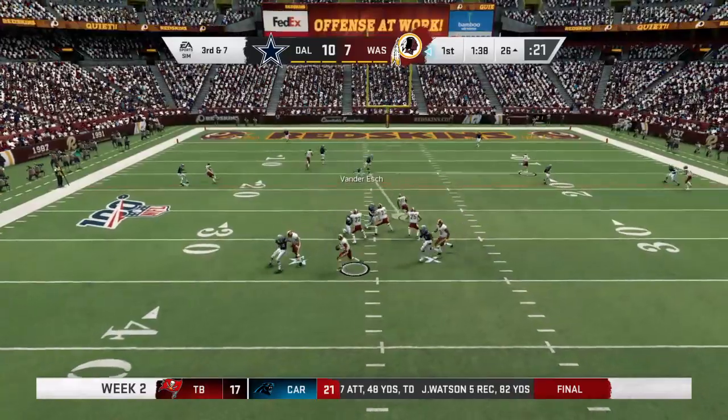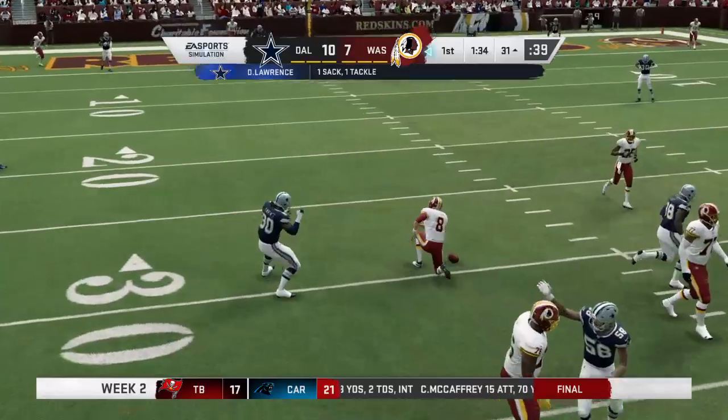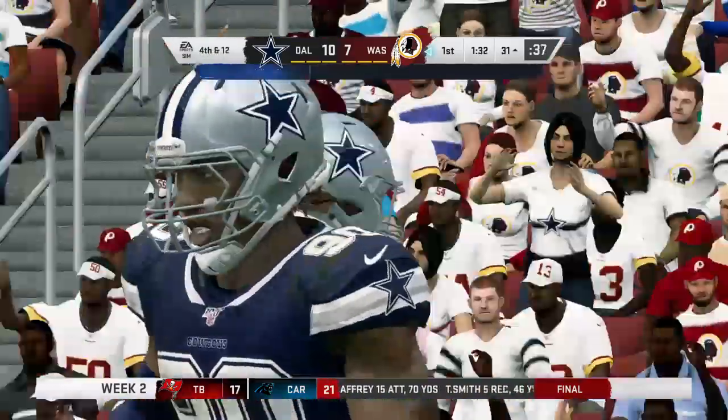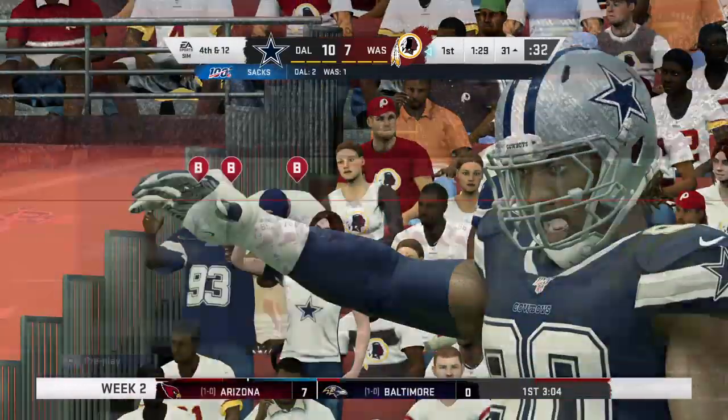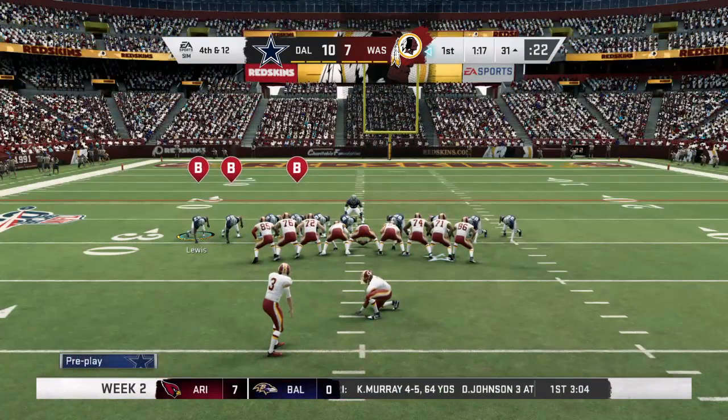From the gun on 3rd down, Keenum. Under pressure, and he'll go down. Sacked back at the 31. DeMarcus Lawrence. He's the one to get him, and that is sack number 7 for him on the year.